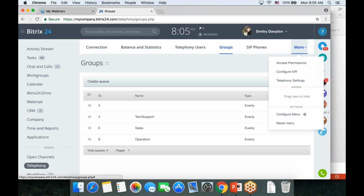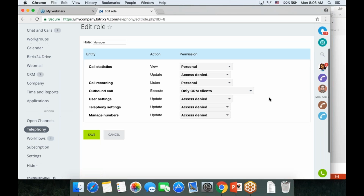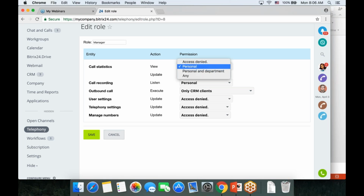Okay, let's talk about access permissions, IVR, and telephony settings. The access permissions are very similar to the CRM access permissions. It's role-based. So here, if I want to prohibit a specific employee from making phone calls, I would select access denied. I can also allow people to make outbound phone calls to any number or limit it only to numbers that are listed in the CRM. This is obviously done to prevent abuse. And here you also set who can see what, and if they can manage numbers or not.